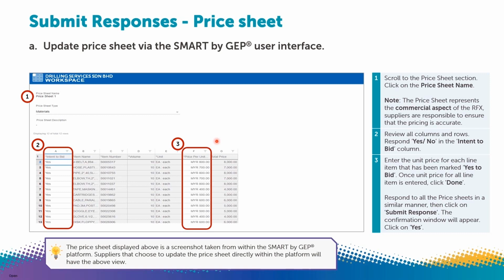Updating via the Smart by GEP user interface means you will be entering the price sheet directly within the platform. If you see here, there are two columns that indicate you need to respond to these line items: whether you want to bid for this item or not, and what the price per unit is for this item. So you can enter them one by one inside Smart directly.